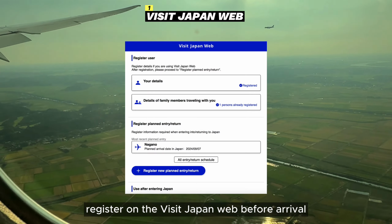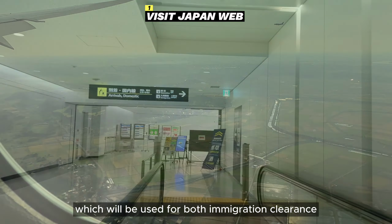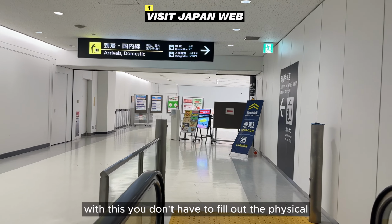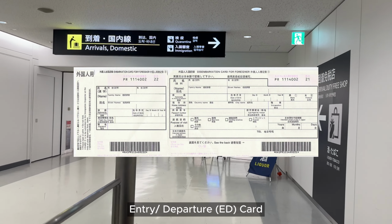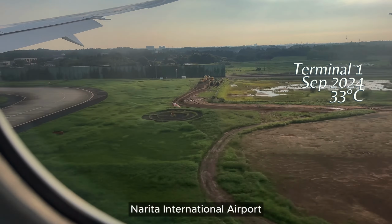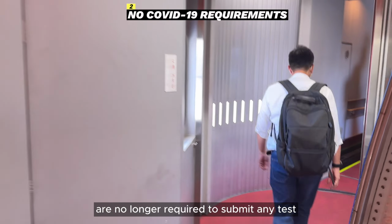Register on the Visit Japan web before arrival and receive a single QR code, which will be used for both immigration clearance and customs declaration. With this, you don't have to fill out the physical entry departure ED card. Narita International Airport. All travelers are no longer required to submit any test or vaccination certificates for COVID-19.